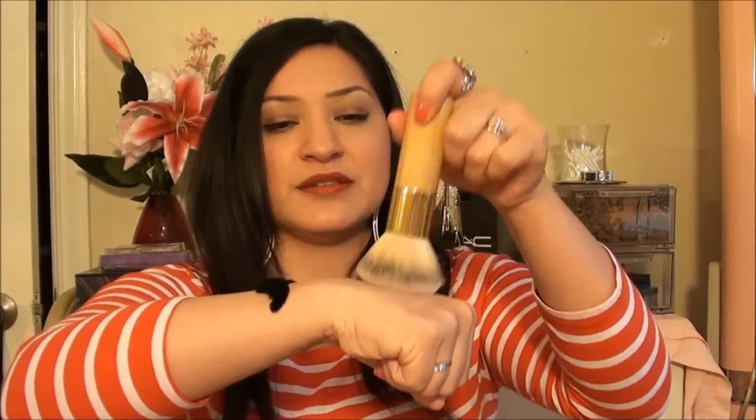So I just put the foundation on here and then tap it in, and then I just smooth it around. It gives me such a nice finish, and I really like it.